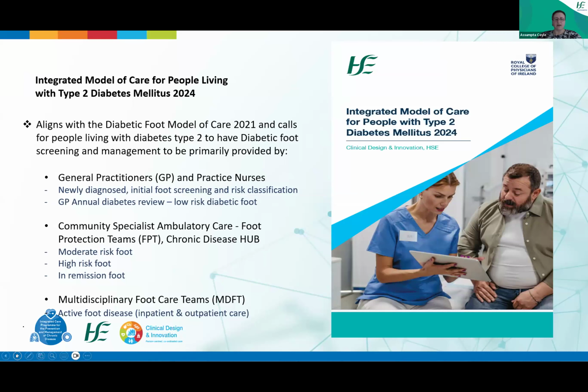And then the multidisciplinary team within the acute setting, inpatient and outpatient care, will look after and be the primary source for care for the active foot disease. So it's fantastic to see all of these documents providing clinical leadership, and also that they all align and work interlinked with each other to provide quality care for our population going forward.